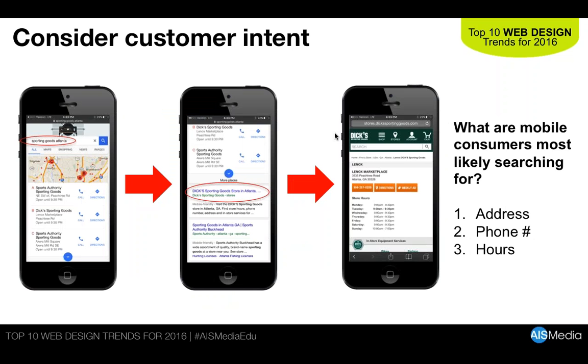So, what are mobile consumers most likely searching for? As I mentioned, address, phone number, and hours. And here's an example of how Google displays content on the smartphone, and how a website should display if someone's looking for an address, a phone number, or hours. So I would encourage you to pull up your own website on your own smartphone, but don't stop there. Pull it up on somebody else's smartphone. Look at it on somebody else's device, like an iPad. Step outside of your box. If you're browsing on a laptop all day long, it doesn't mean that everyone else is. And consider, if you're a customer, are you able to quickly and easily find what you're looking for, and is it intuitive enough?